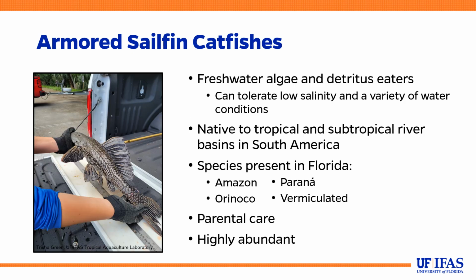Next are a group called the armored sailfin catfishes, also known as plecos, the common algae eaters used in fish tanks. They live in the freshwater, but they can tolerate low salinity for a little while. This allows them to use the coast and mouths of rivers to move around Florida if need be. They are abundant in most of Florida's subtropical and tropical freshwater bodies, due to their ability to live in a wide range of water conditions.